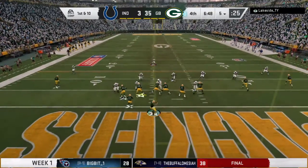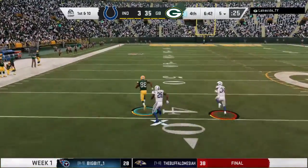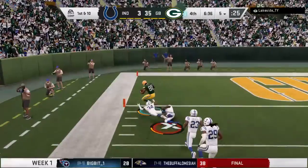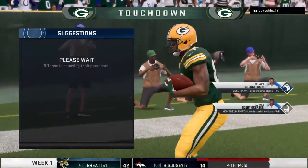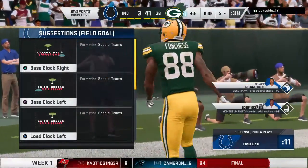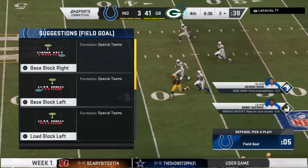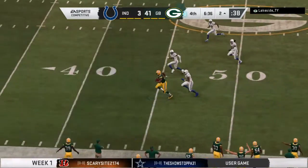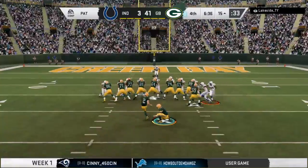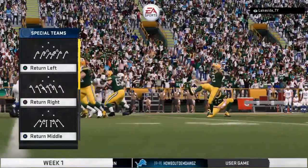Trying to shake off the interception from the last drive. He'll look to throw. It's caught by Funchess. And we'll get this into the end zone. Touchdown, Green Bay. Devin Funchess, 95 yards as his guys continue to pour it on. Now Crosby for the point after. Now this one was over a while ago as they just add on to their big lead.